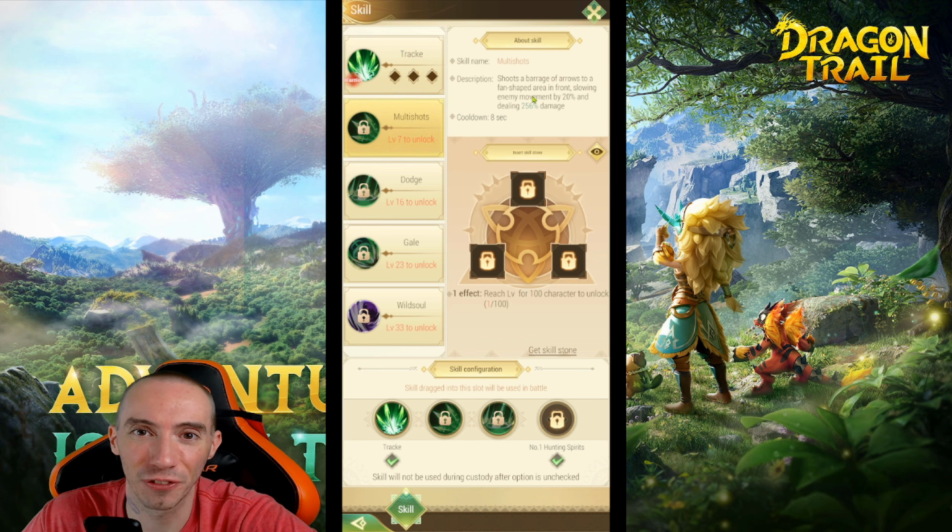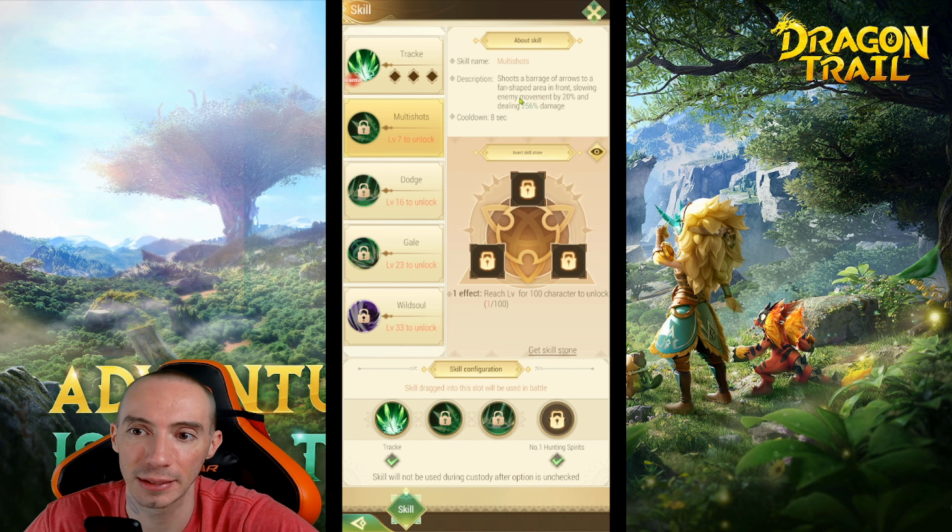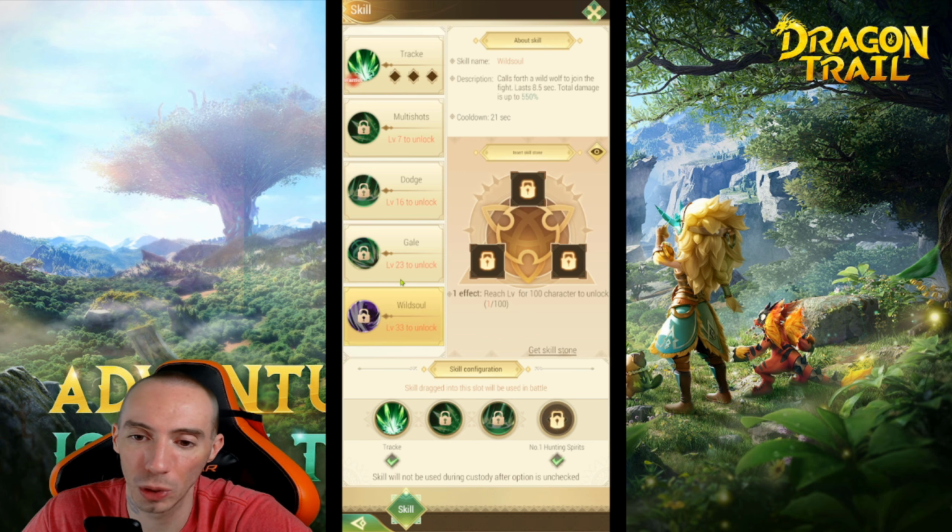Multi-Shot is our best for PvE content because it shoots a barrage of arrows in a fan-shaped area. So pretty much any enemy in front of us is going to get hit and take damage. For PvP content, we're taking Dodge, Gale, and Wild Soul. Wild Soul, we already know it's an amazing ability. Dodge is going to give us our burst damage. We jump up, we target a rectangular area in front of us, and we put out 349% damage.